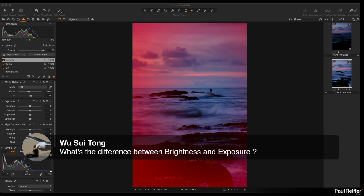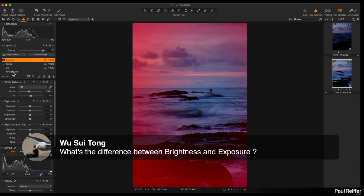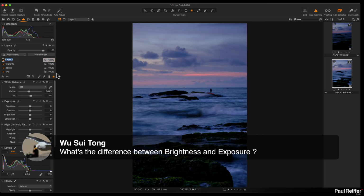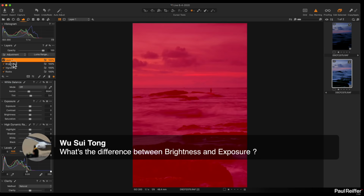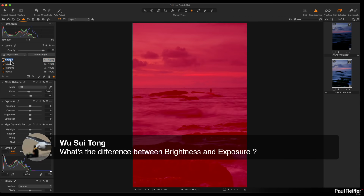And we can see that. So let's just go to our background layer. And in fact, let me create a new filled layer, just to show you. In fact, let's do brightness and... Oh, I didn't do a filled layer there. That was silly. We'll call this one exposure and this one brightness.